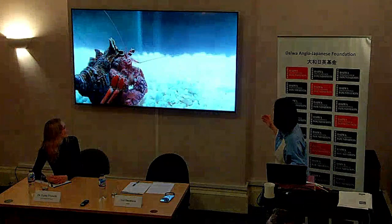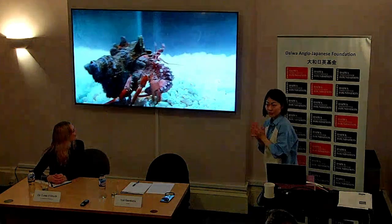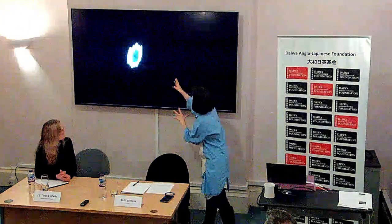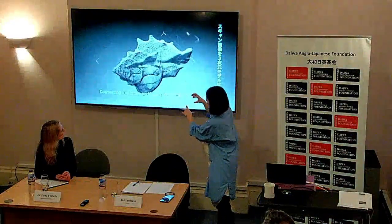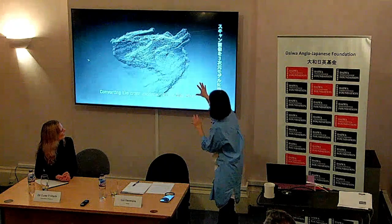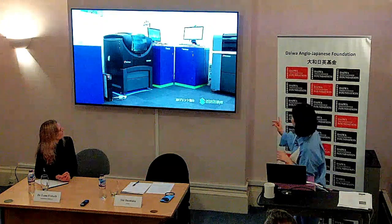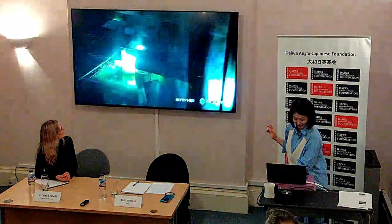I'd like to talk a little bit about the process. I use a 3D printer and a CT scanner. This is the CT scanner. I want to have the interior structure data of the shell, so that's why I use the CT scanner. Then I put the CT data together with 3D computer graphics, combine them, and use the 3D printer. We can touch it. I am using biocompatible plastic for this project.